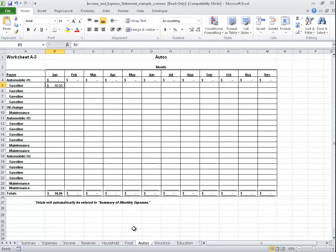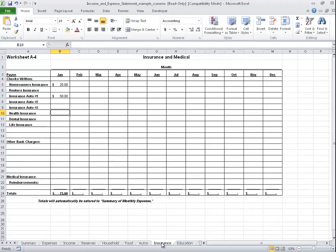Car payments. Well, is this the lowest you can go on gas? At $50 it probably is, but maybe you decide that you live in a city, you don't need a car. Boy, that'd be nice. Then you don't have a car payment.